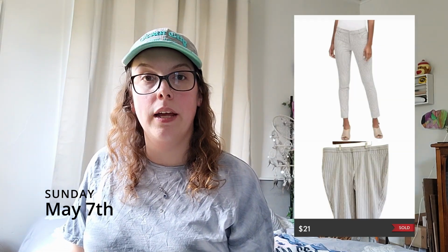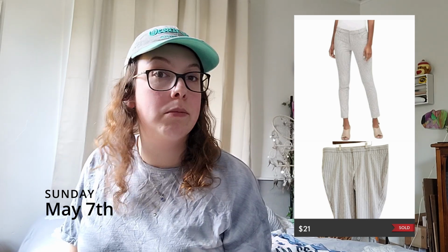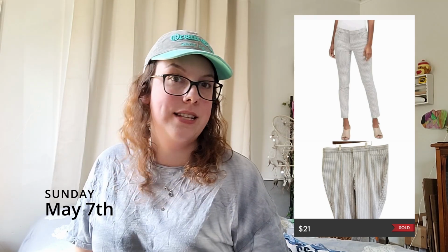And the last thing to sell on Poshmark were these new with tag Banana Republic striped Sloan pants. They actually felt like a seersucker material. Perfect for this time of year, super lightweight, cropped. It was white with like a gray stripe. I sent the buyer a $21 offer and they accepted, making my gross profit $14.78.